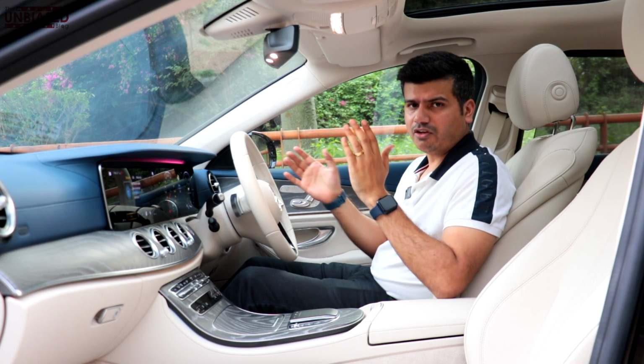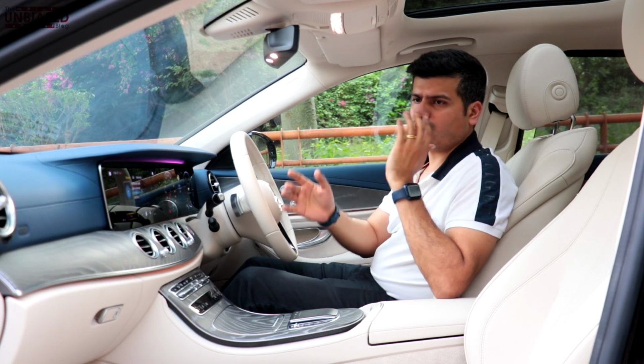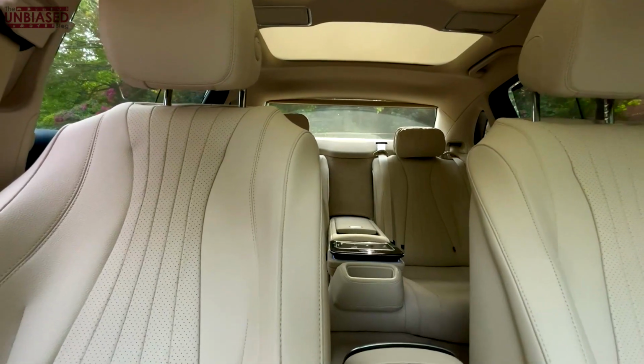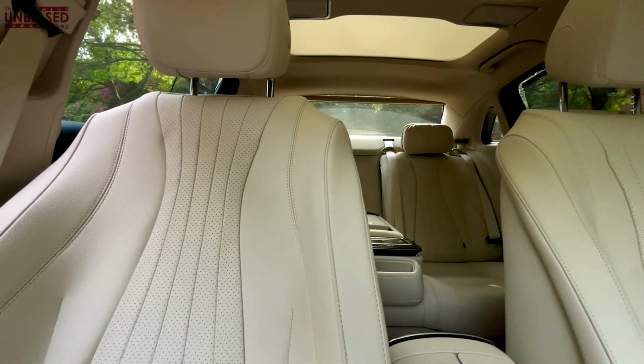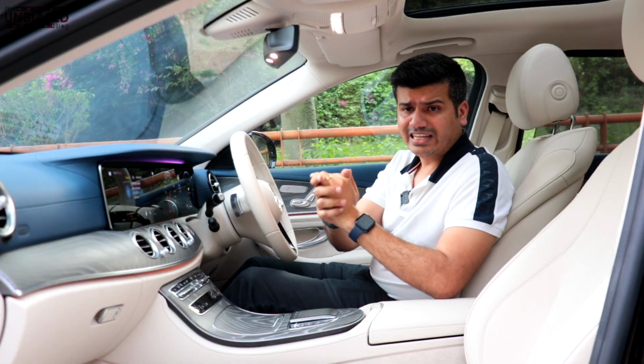Again, standard safety features: Pre-Safe, 7 airbags and active brake assist, all those sensors helping you. Obviously massaging seats, it's a luxury, top of the line car, Burmester audio. That's about the interior of the front seat.